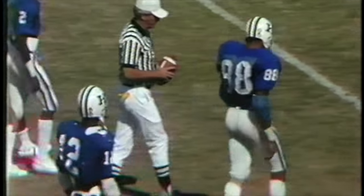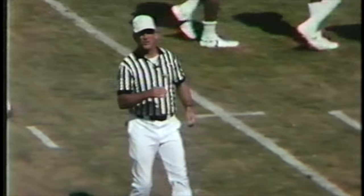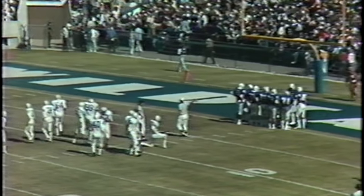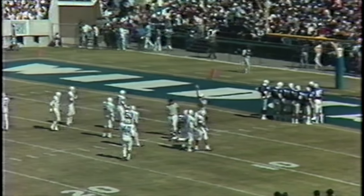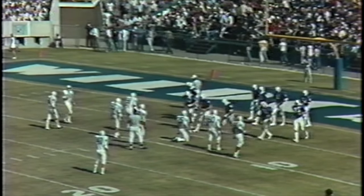Chris Hill is the regular left halfback out of this Kentucky offense. The ball goes back to the Kentucky 7. Now, 53, clipping. Number 53, Tom Dornbrook of the Wildcats from Pittsburgh was guilty of the clip. First down, Kentucky at the Kentucky 7.